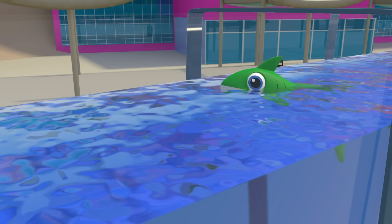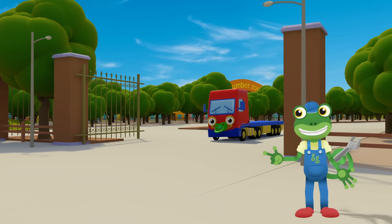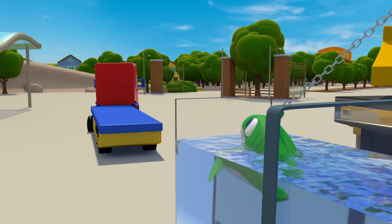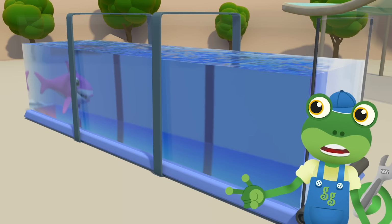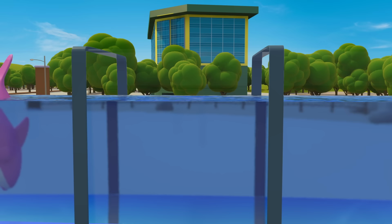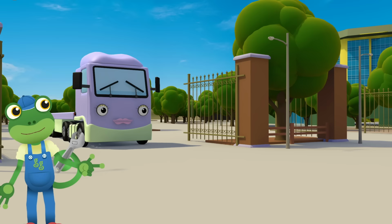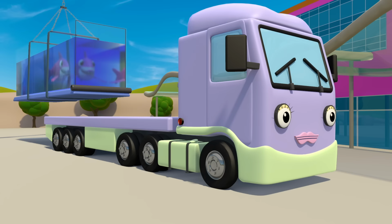Baby shark. Baby truck. Mummy shark. Mummy truck.